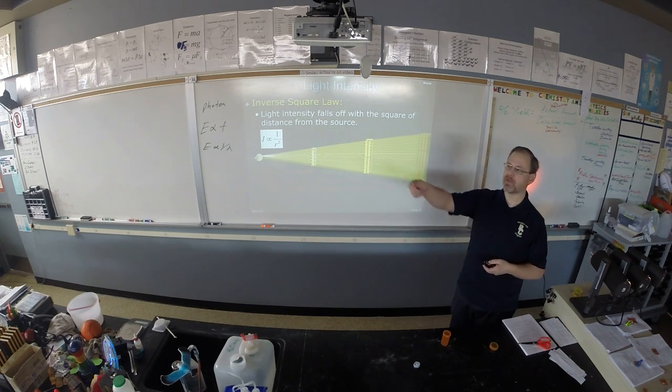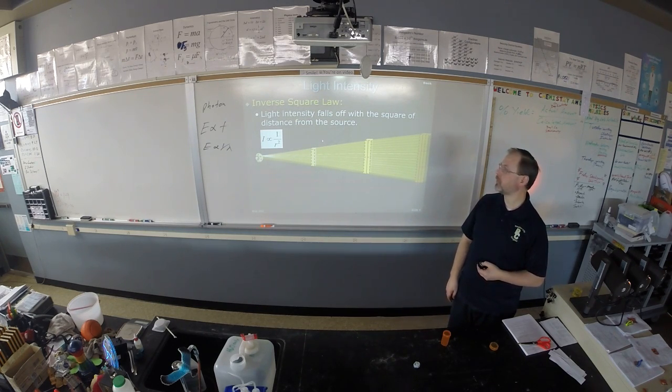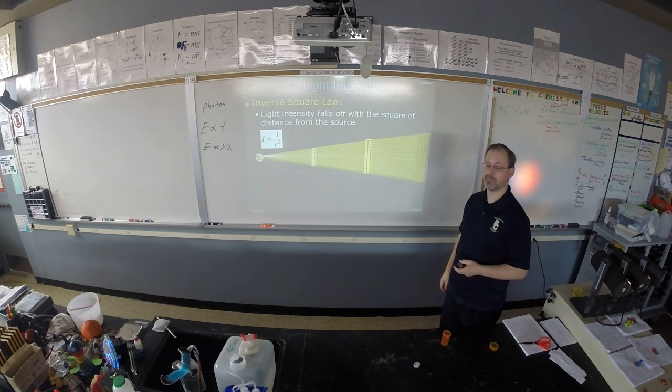Which is why you can shine a laser to a mountaintop, and someone could be like, hey, I see a little red dot, or a little green dot, because they don't diffuse. It's one beam that doesn't spread out. It's called coherent monochromatic light. Could you make lasers in other colors if you wanted to? Yes, absolutely.